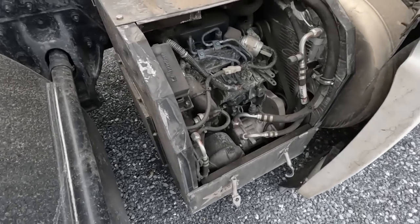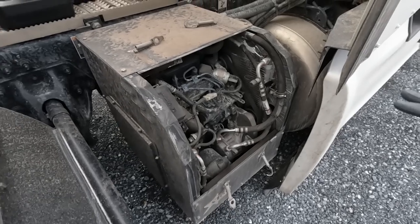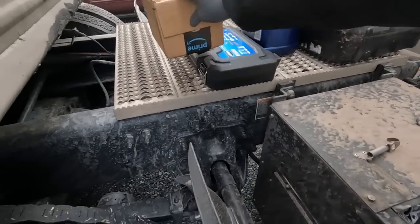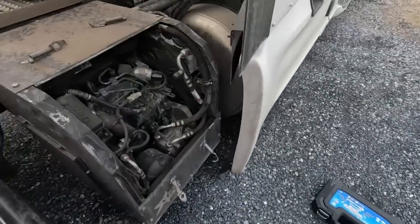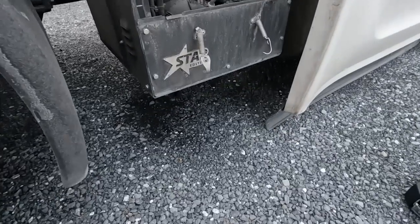Alright, it's time to change some oil on this Kubota base APU. I already took the front cover off. We're not giving free advertisement. I hope to keep people away from making the same mistake that we did. It's a good unit, but poor customer service. But we're gonna get this done.